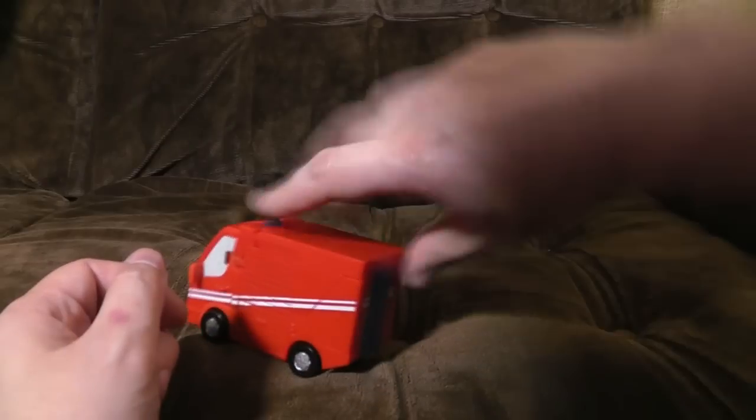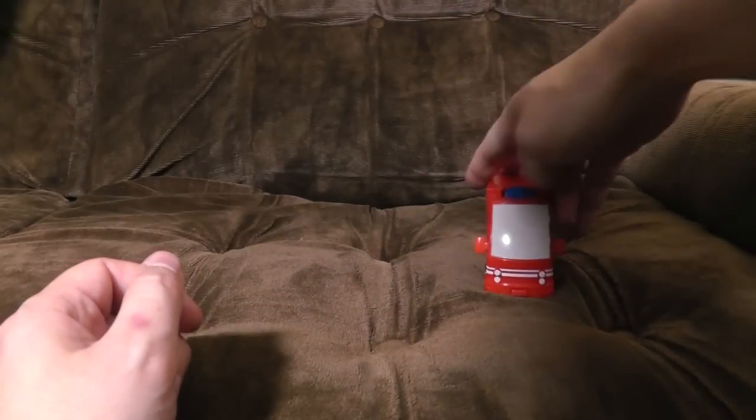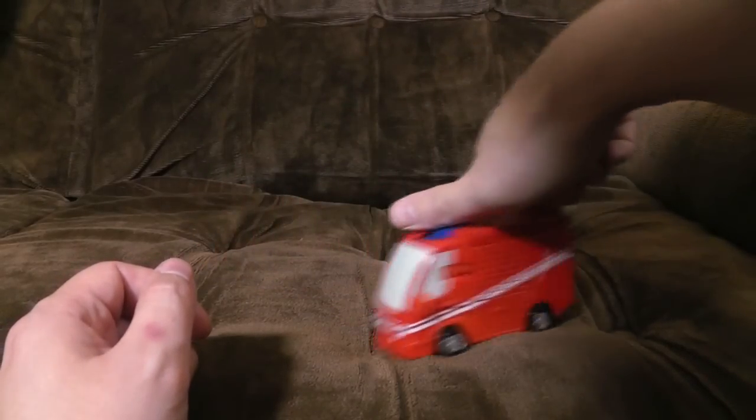Postman Pat, Postman Pat, Postman Pat needs Energon now, Energon now. He needs some more Energon, if not he'll die. Now here comes Michael Bay to fuck him up.